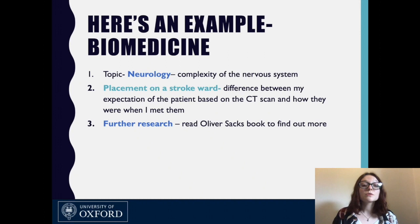and this was a placement on a stroke ward, and specifically what they found interesting about that was their expectation of how a patient might be from having looked at their CT scan, which was of their brain, and how the patient actually was when they met them. And for further research, they then went and read a book on neurology by Oliver Sacks. And you see, really short, brief bullet points that are really going to drive us forward when we're writing our personal statement.